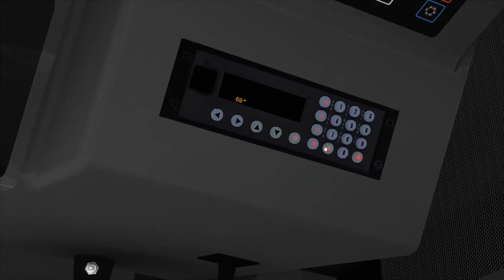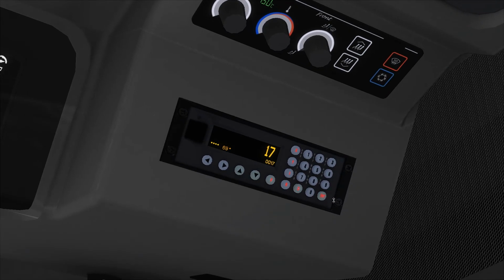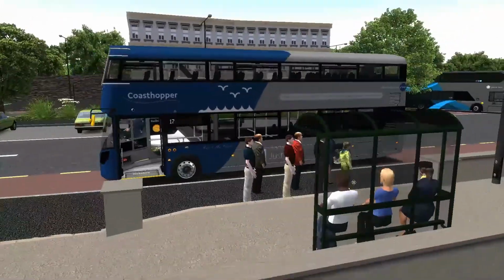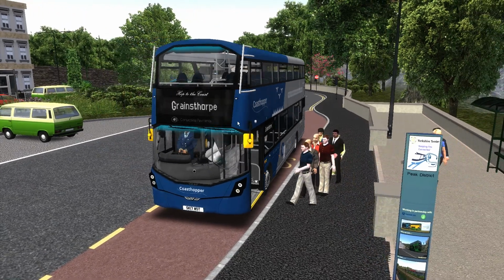Right, so we are Route 17, destination 1017. Nope, 17-1, maybe. 171. Right, we're just going to have to do it via this menu, which I don't like doing as much, but nothing much we can do. We want Grainsthorpe stand C, I believe. Oh, I forgot to put the 17 in.